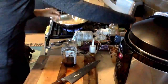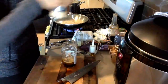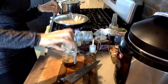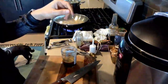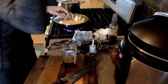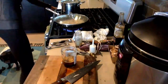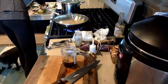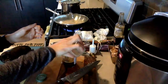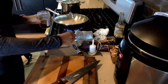Garlic powder. Oh, I definitely don't need to measure that because more the merrier. And why not a little bit more? Garlic, ginger. Cinnamon. Do I have my cinnamon out? I don't think I got my cinnamon out. Alexa, stop. Okay, and so that is it for my sauce.